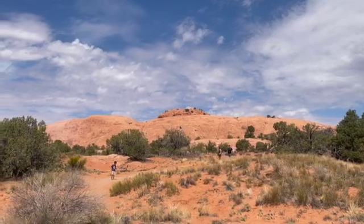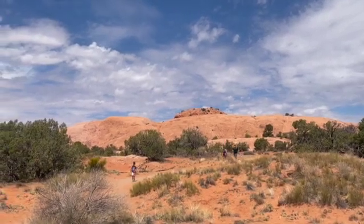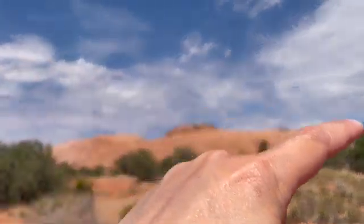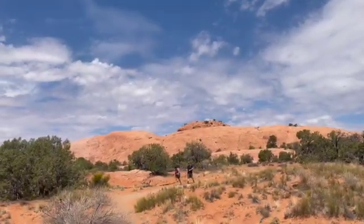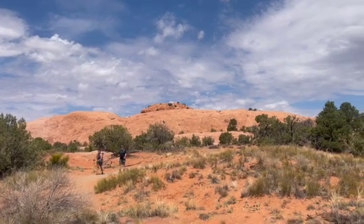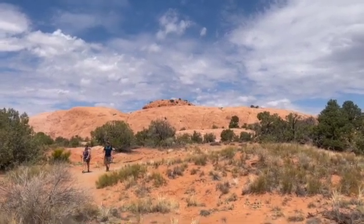So this is Whale Rock. Kind of looks like a big whale. You can see head, little fin, tail. This is not the best angle, but not gonna climb up there. So this is as good as you're getting.